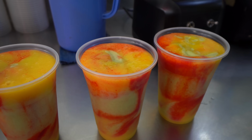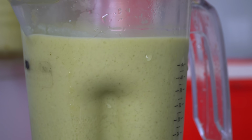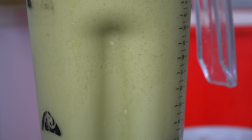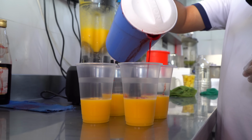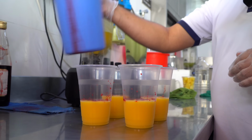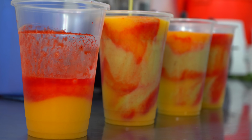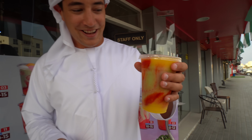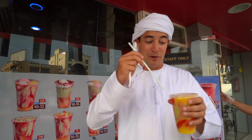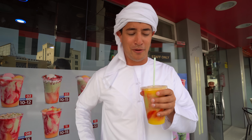This is a really interesting looking fruit smoothie. So he starts with a ton of sugar, a little bit of powdered milk, and then he made one blend of avocado and one blend of mango. And then he started by filling the cup full of mango and then a little bit of a pomegranate mixed with grapes, almost like a juice, and then he pours the avocado on top. You get this really interesting kind of swirly green and yellow and red colors going on in there. So let me try this out. It's supposed to be really, really delicious. And I've never had a combination of avocado and mango.